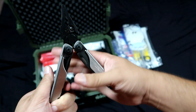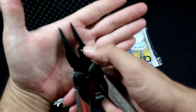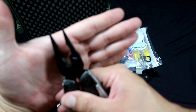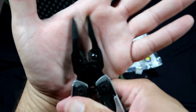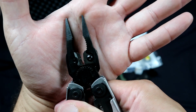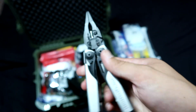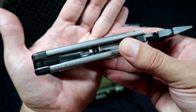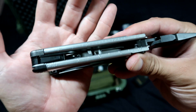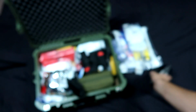When you open it up, one of the things I find really nice about this is the cutting teeth in here for the wire cutter. It focuses in. Come on, camera. There, you can see you can remove them. You can actually change them. So if you bend them, you can change them out, which is really nice. And then it's got your standard screwdriver, bottle opener type stuff in there. Nothing too major, but that's the tool itself.